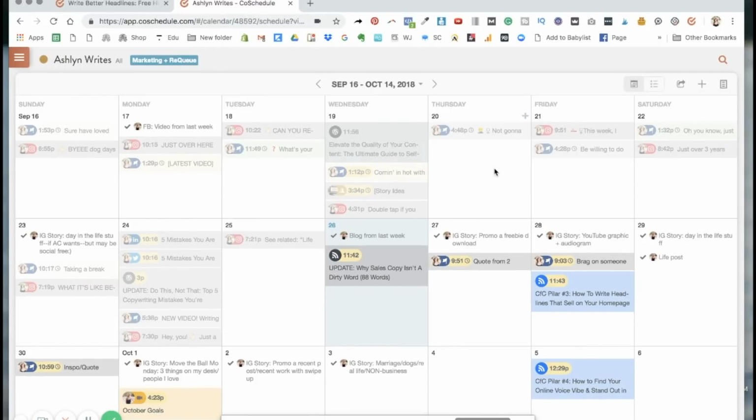I tried this in Trello. I tried this in CoSchedule. I left CoSchedule, came back to it, tried lots of different things, and I've ended up just loving the way it works, the way I see everything so easily laid out.